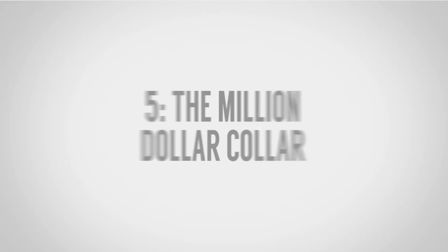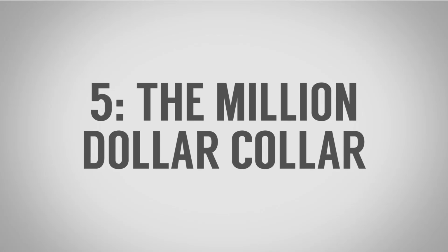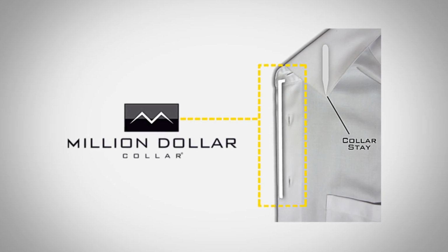So the 5th item on this list, gentlemen, is the $1 Million Collar. And I've talked about them before, a great company. What they do is they sell a little plastic strip that goes in this part of the collar and basically creates a very strong collar. Now this shirt does pretty good, but many of you guys have seen me wear weak collared shirts. With something that's well under 10 bucks, you can take your $100, $200 dress shirt and all of a sudden make it look super.